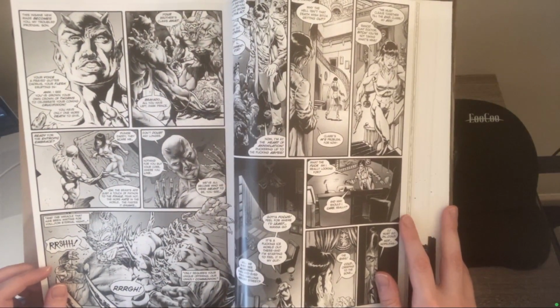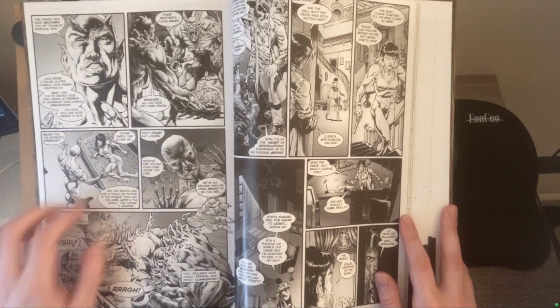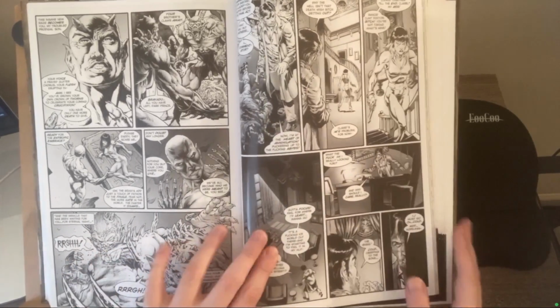Man, I've always said anybody who can draw great anatomy instantly for me is just amazing. Again, great face, great expression. I love the impact that you're getting there of the fist hitting him in the face.